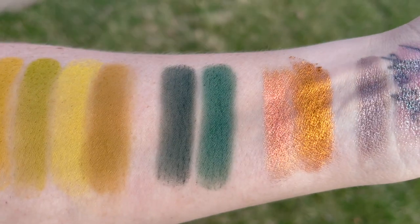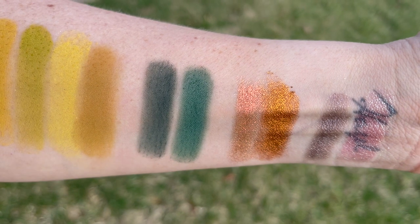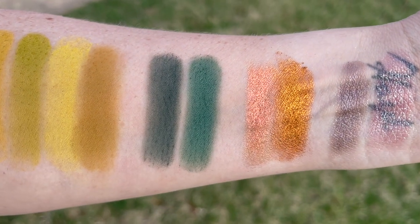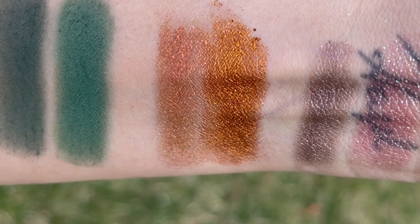We have Magnolia from Heather's palette, swatched next to Ouroboros from the Hella palette. Quite different, as you can see, both very great, like amazing shadows, both pigmented, but not the same. Then we had two that I thought were going to be really similar, and again, they weren't. So we had Video Chat from Heather's palette, swatched next to Oh Honey by JD Glow.